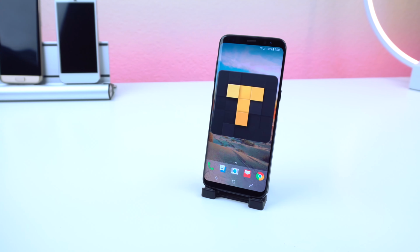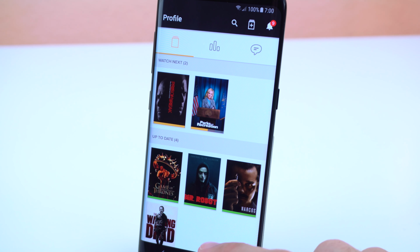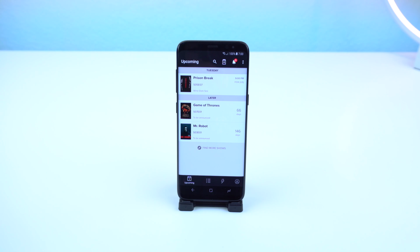I guess we're back to media entertainment. TVTime is a great way of keeping track of the shows you're currently watching or have watched in the past. I'm keeping my eye on Prison Break, Game of Thrones, Narcos, and Mr. Robot, and this app makes it really easy to know when a new episode is released, upcoming, and where I left off.